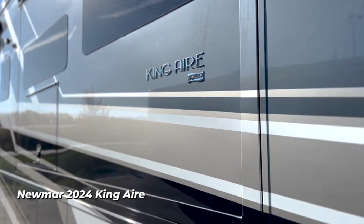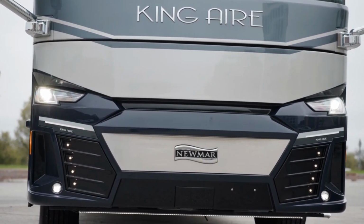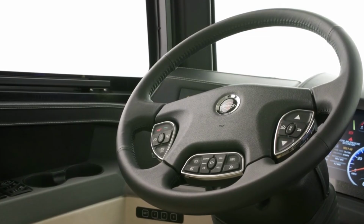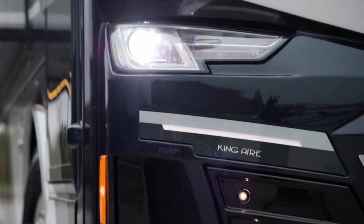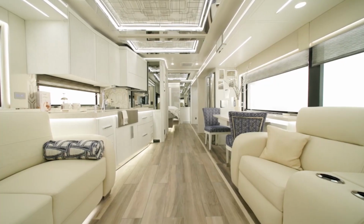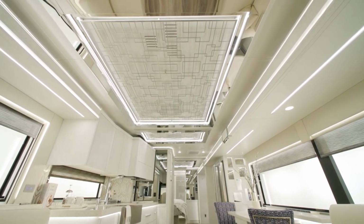Newmar 2024 King Aire. Newmar, an American RV manufacturer, has been handcrafting high-quality RVs for over 50 years. Their crown jewel is the King Aire, a premium land yacht that provides an unparalleled luxury experience owing to cutting-edge technology and beautiful interior design. The 2024 King Aire, described as their most luxury coach, is an improvement over the previous model. The elegant coach is 45 feet long and is the company's flagship vehicle, providing the greatest accommodations for affluent adventurers.